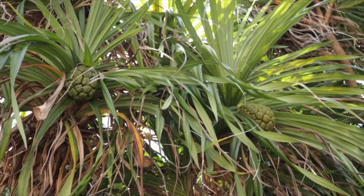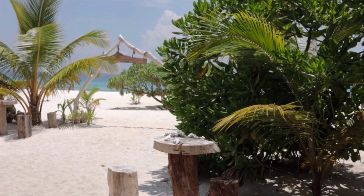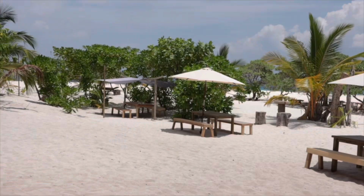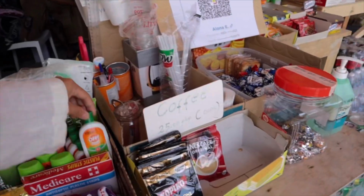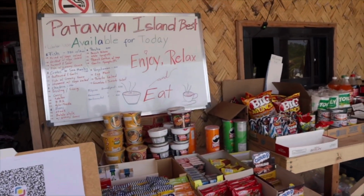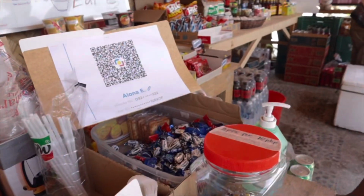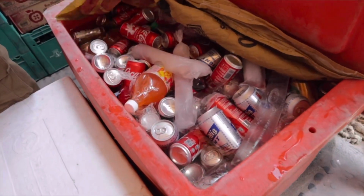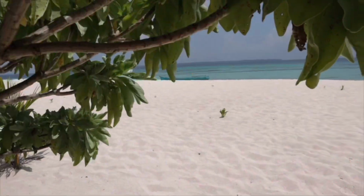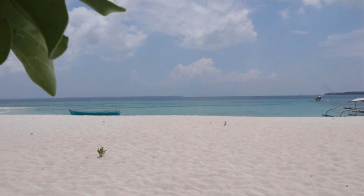Look at this. I really recommend you guys be prepared on your Balabac trip and bring something for the sandflies, like citronella, tea tree cream, or something that can prevent sandflies from biting you, because nobody has escaped sandflies in Balabac, and it's quite expensive if you buy those creams on the island. So we are just waiting for our lunch to be served.